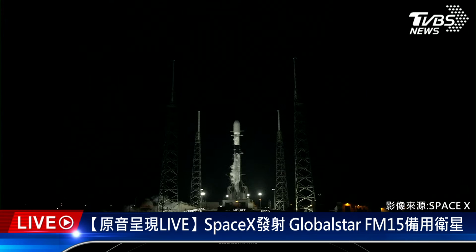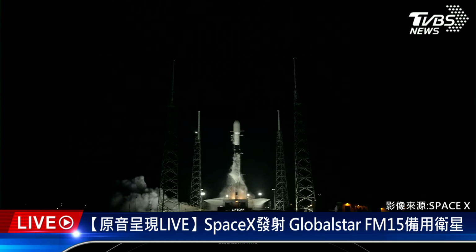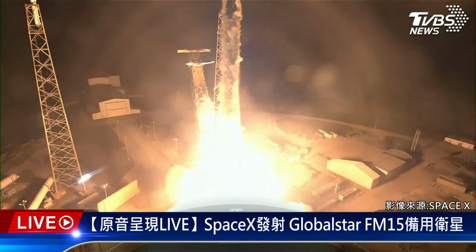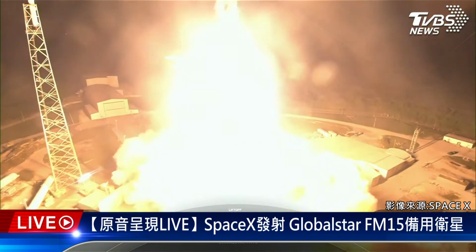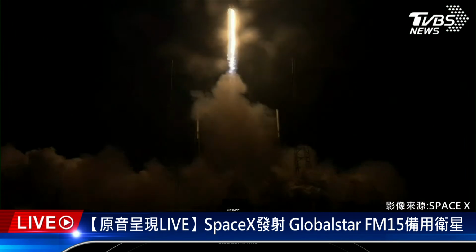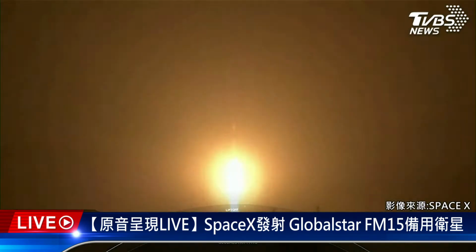T-minus 10, 9, 8, 7, 6, 5, 4, 3, 2, 1. Ignition. And lift off of Falcon 9. Go Falcon, go Globalstar. Vehicle's pitching downrange. Stage 1 chamber pressure is nominal.